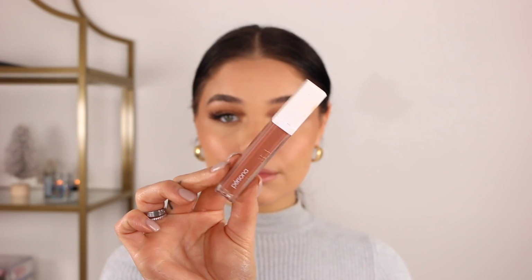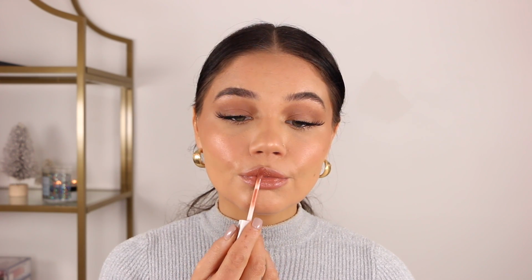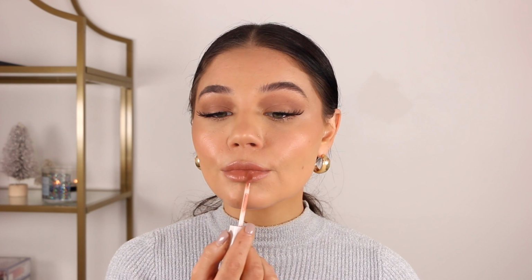For the lips, I decided to go in with a few lip colors, so we're making our own little lip cocktail. I'm going to be taking Persona. This is the matte liquid lipstick in the shade OG, popping that on. I absolutely love this liquid lipstick. It is such a pretty color, such a pretty nude.